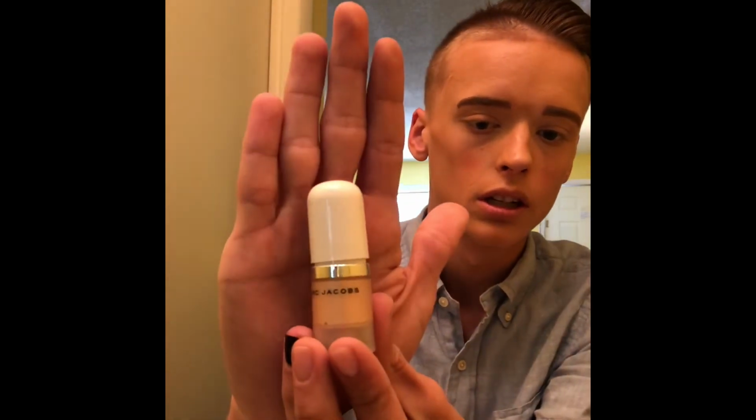The next step that I'm going to do for my face is highlight. So I'm actually going to use a little bit of this Marc Jacobs liquid highlighter. This is in the color Dewdrops. So I want to just take a little bit of this, put it on my hand, and I'm just gonna take my Morphe M310 fan brush, and I'm just gonna fan it out on my hand just like so.